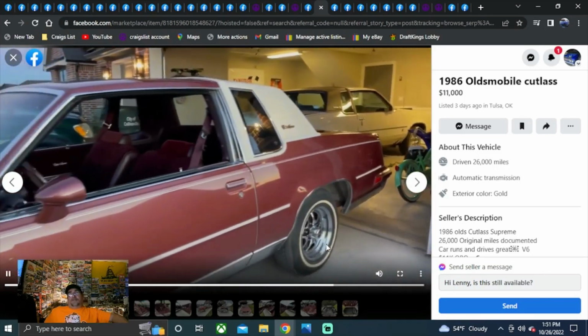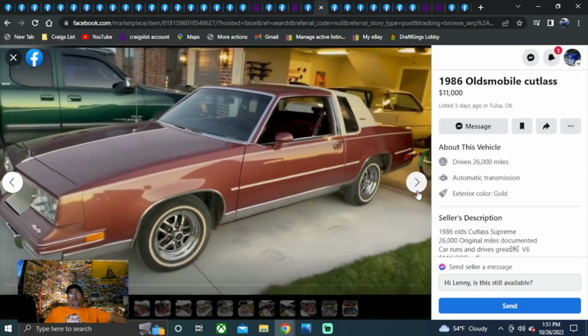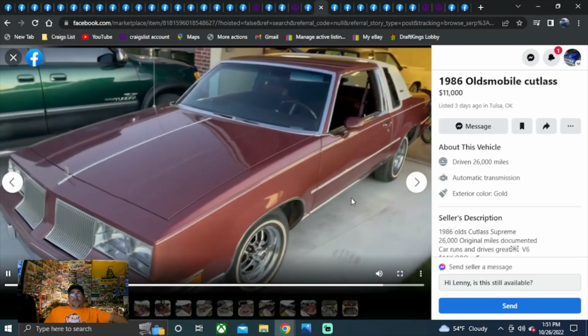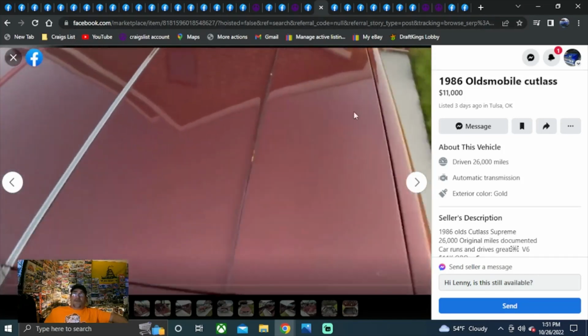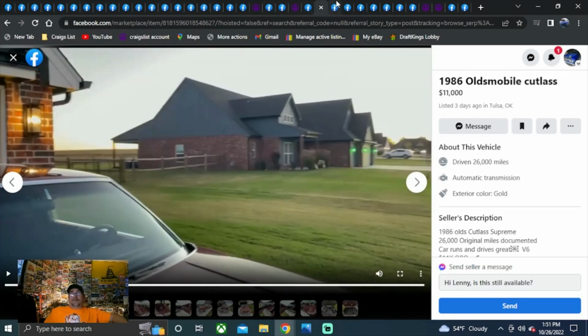Got another nice one in the garage. But I gotta tell you, that paint looks great. So, awesome looking car right there. Again, I don't know how we can get much nicer than this. And it's 11. So on to another one.